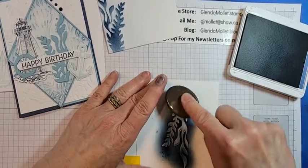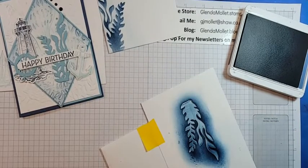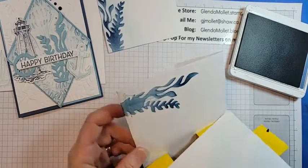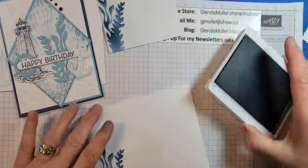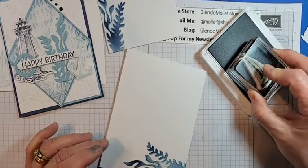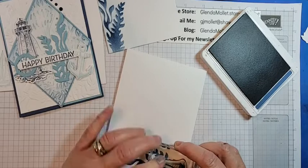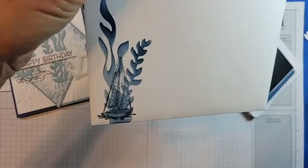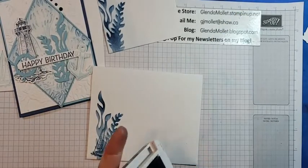Okay. Let's have a look. I'm going to wipe my hands off because I don't want to get mung all over it. Oh, it didn't work. Okay, so the sailboat's too faint. So I'm just going to stamp the sailboat again. You can still see it there. I don't know whether this is going to work, but you know. There we go. So I just stamped the sailboat in Misty Moonlight over top of it. It looks like there's a ghost ship in behind there.